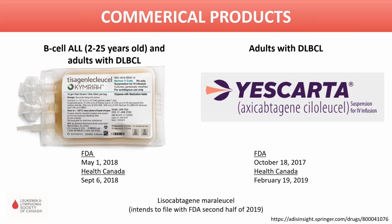And then there's a third product by another company called Juno, which has been taken over by Celgene, which was taken over by another company, but it's called lisocabtagene maraleucel. And from my understanding, looking at what has been happening, they're intending to file relatively soon with the FDA in the last part of this year.